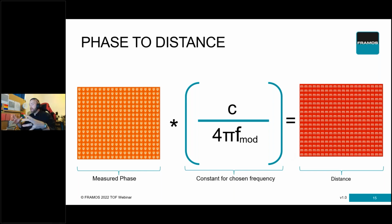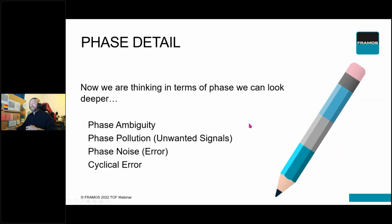So this is a very simple approach to doing something that would otherwise take, per pixel, a high degree of accuracy. We would need high precision electronics, high precision clocks, timers, and a different type of pixel architecture, which ultimately would mean we couldn't have resolutions of this 300,000 plus pixels. So we now end up with this array of measured distances.